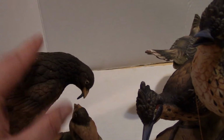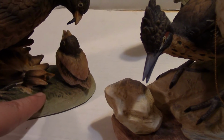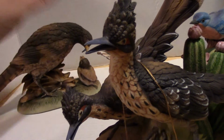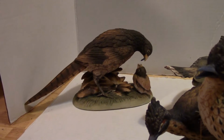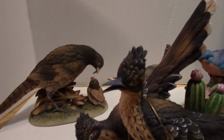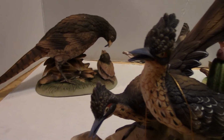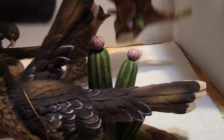Gonna have to dust it off. There's flakes of something on there. But yeah, that's a cute little picture. Probably priced at about $40, $45, maybe more. It depends on if I see any others on eBay. If I see no others on eBay or Etsy, or other websites that I sell on, then the price goes up because I'm the only one selling it.